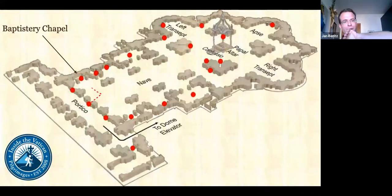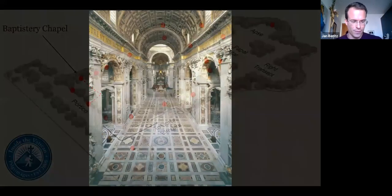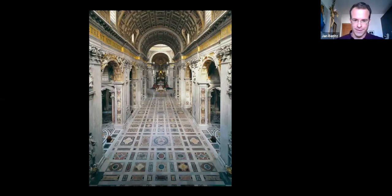Indeed. Now, on our itinerary, we're going to take a left turn, and we're going to go to the first chapel mirroring the Pieta. Now, the Pieta in itself, as we've seen, is a marvelous piece of work. So you can listen to that in the other recording. But we're going to go to the Baptistry. So let's go to the Baptistry, and that's the Baptistry Chapel.